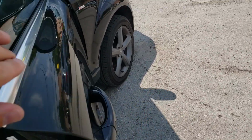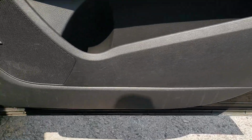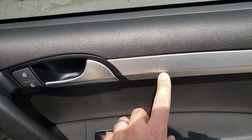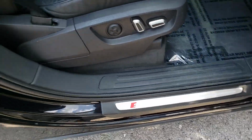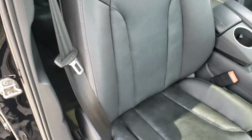The passenger side front. Look at this door panel, and we find that it is pretty good shape. A little dirty, a couple of shoe scuffs in the bottom, but no major issues. Switches all look good. Couple of scrapes on this trim piece here, but nothing too crazy. Power seats work. Here's the passenger side, sorry.